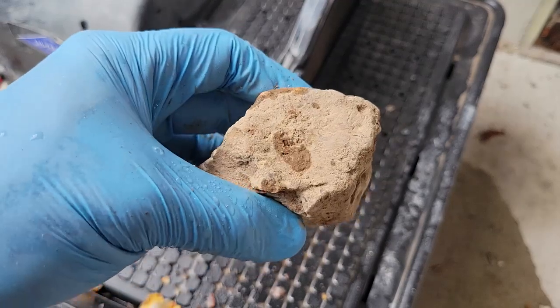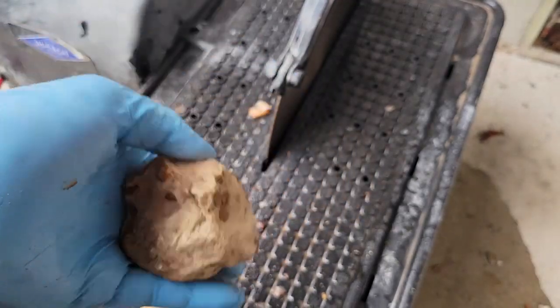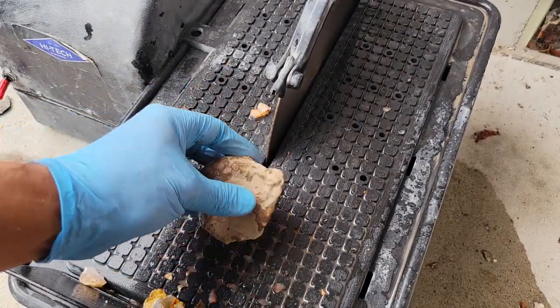Very dirty, but I'll take this slice off of this side.